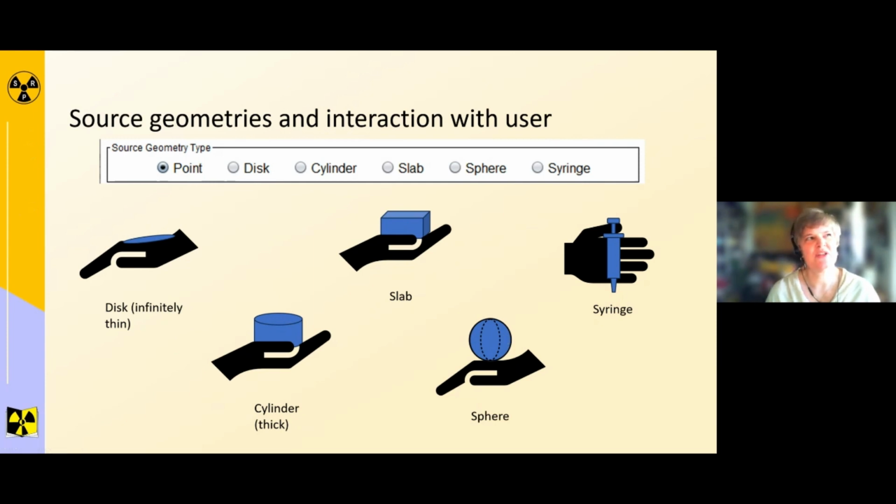The sphere is slightly different. Varskin cautions you in using it because it says very few things are truly spherical. However, what it does differently is that it only has a very small contact point. So when you're modeling something, it will go through air here rather than be self-absorbed maybe in the column like it is here. So that might be the difference.